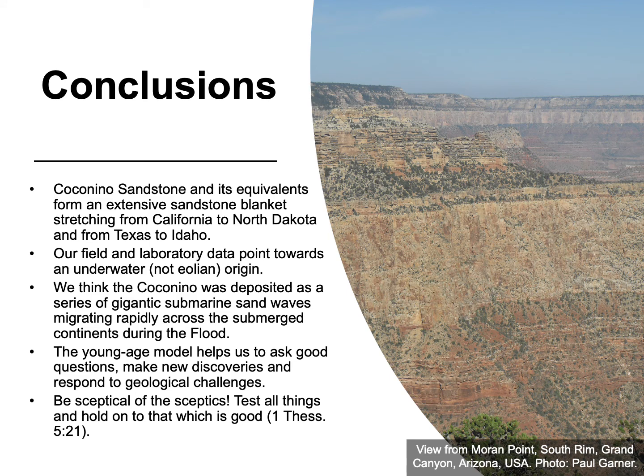So to summarise as we draw to a conclusion, the Coconino Sandstone and its lateral equivalents form an extensive blanket of sand that stretches from California to North Dakota and from Texas to Idaho. The data that we've gathered and published indicates that there are many common misconceptions about the Coconino Sandstone, including its grain roundness and sorting, grain frosting, mineralogy, and angle of crossbed dips. The data do not support the idea that it was deposited in an aeolian environment, but rather point to an underwater origin.